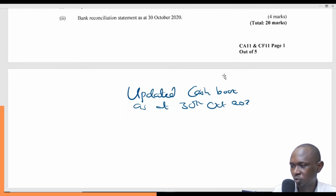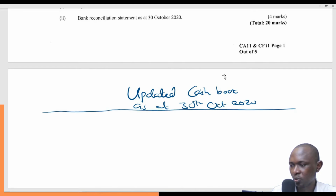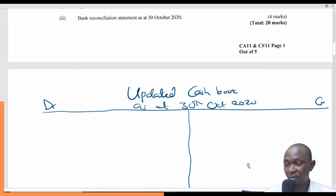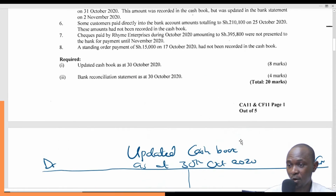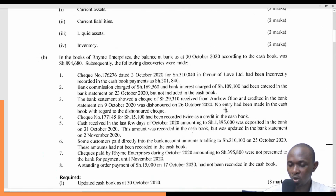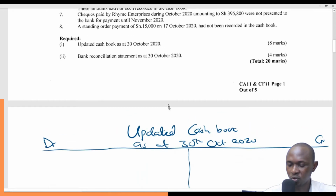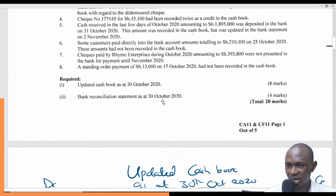You might want to put it, but it's not a must. So we have it like that. This is an updated cash book. So we have it like that, and of course we have the debit and we have the credit side. Okay, so remember you had your cash book. We are now updating it, basically putting in the new discoveries. We are just putting the new discoveries here, what was missing in the real cash book for that month.